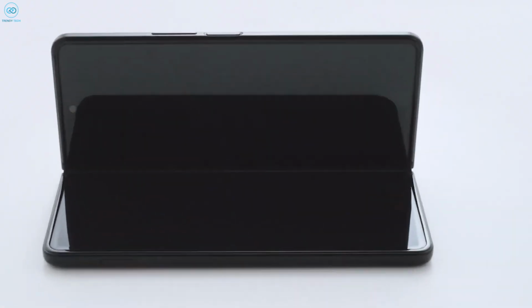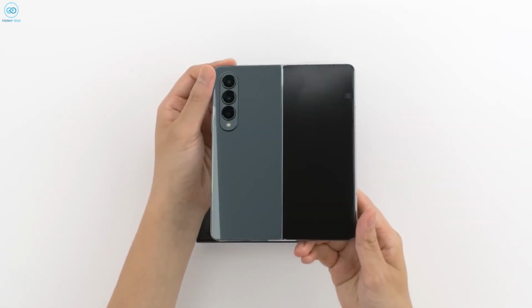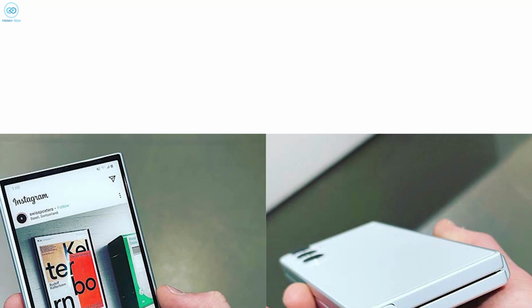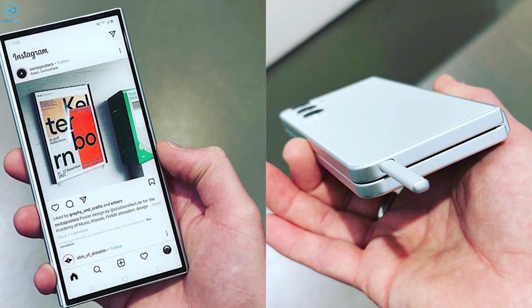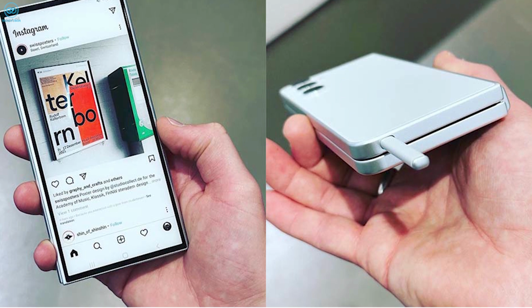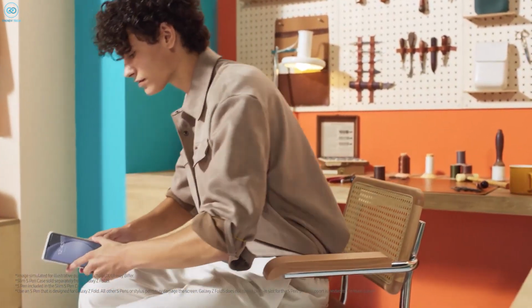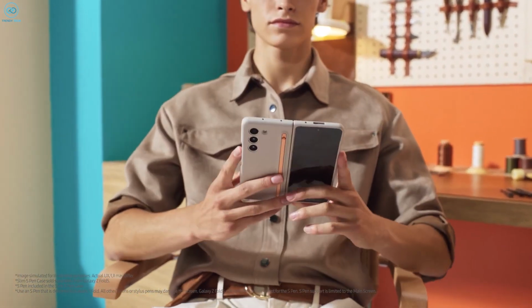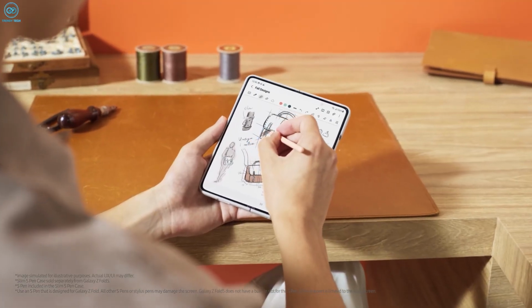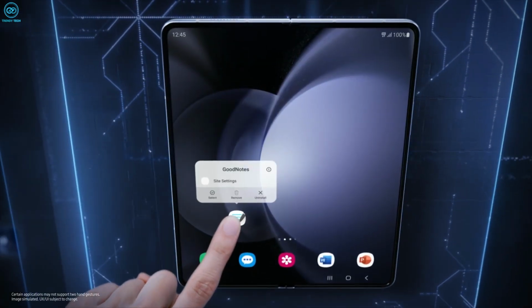One of the most anticipated improvements is a wider aspect ratio for the cover display and a stronger titanium build for enhanced durability. According to Ice Universe, Samsung plans to introduce two major design upgrades with the Galaxy Z Fold 6, addressing one of the main issues users have had with the foldable phones, the display crease. Although the crease hasn't been completely eliminated, testers have noted a reduction in its visibility.